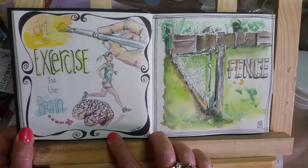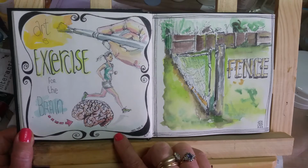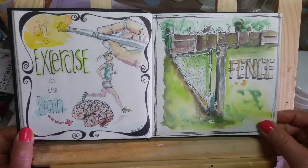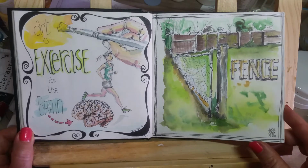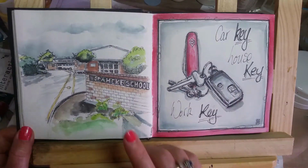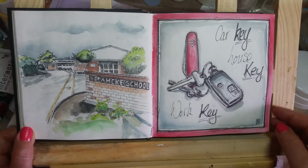Okay, exercise was this one. So I have written art is exercise for the brain. So that was that one. Fence is this one. Lots of different fences. Some of these are, well, a lot of them are taken from photos. School was this one. I take my cell phone with me and take photos of everything.